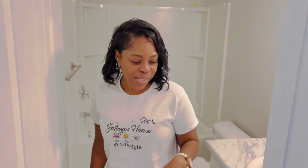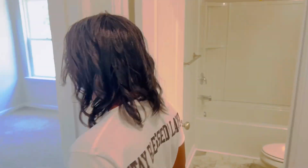And I love the floors. At first, home stylers, I hated these floors. I did not like it. I picked it, and when I saw the installation, it didn't look like the sample. And I was like, this is too busy. I didn't really like it, but it grew on me. So now I don't mind it. So I think everything in here is looking really nice.